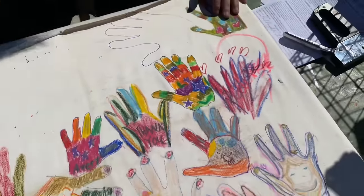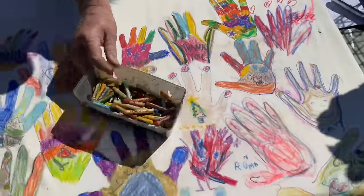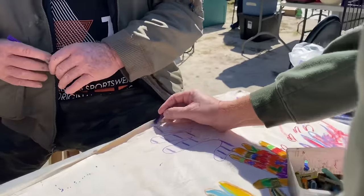Well, I'm a missionary of art, so if I get a chance to pray for someone, I'm gonna. That's awesome, man. Here you go, color that in. You gotta color it in. All right, cool. And get all the white out. No white left in the hands, okay? We gotta get all the white out.